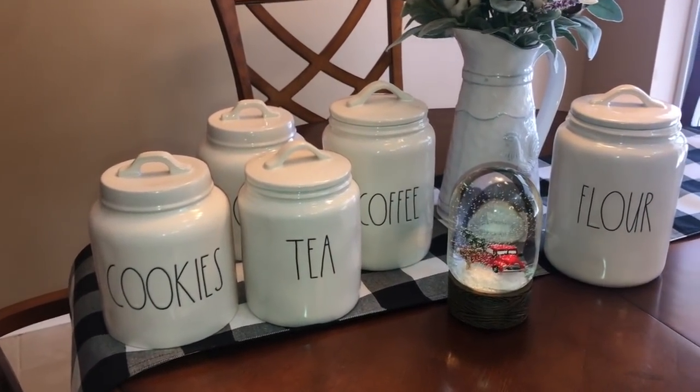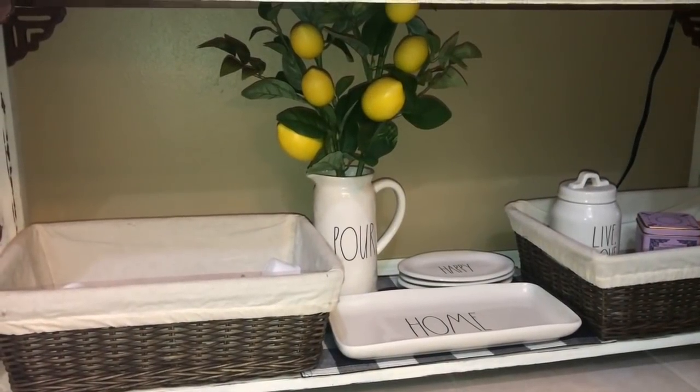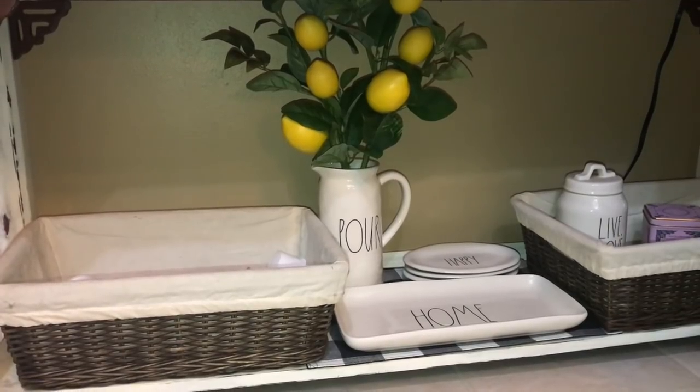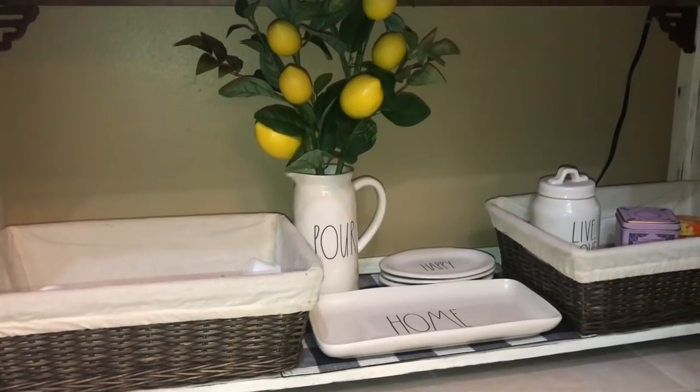And then I want to show you guys what I found over at Kirklands. Well, these are lemons I picked up over at Kirklands, and I really love the way they look in my picture that says pour. I had a few Rae Dunn pieces left over, so I put them on the bottom shelf of my coffee bar.